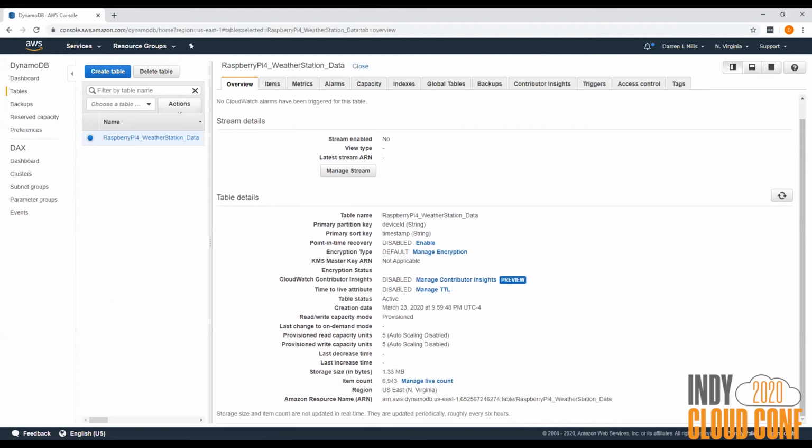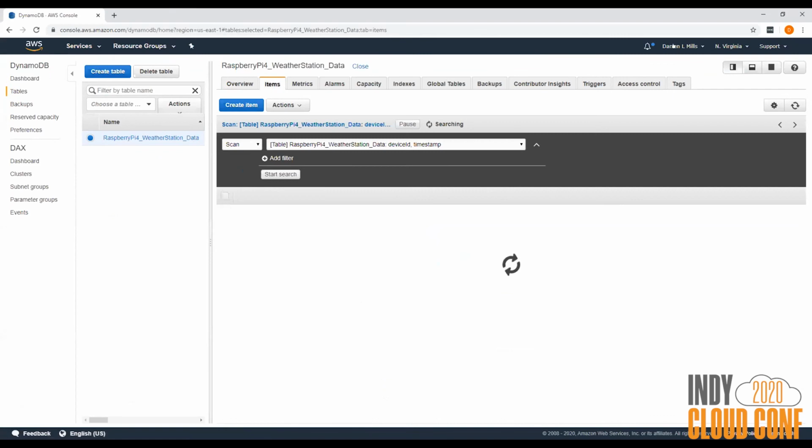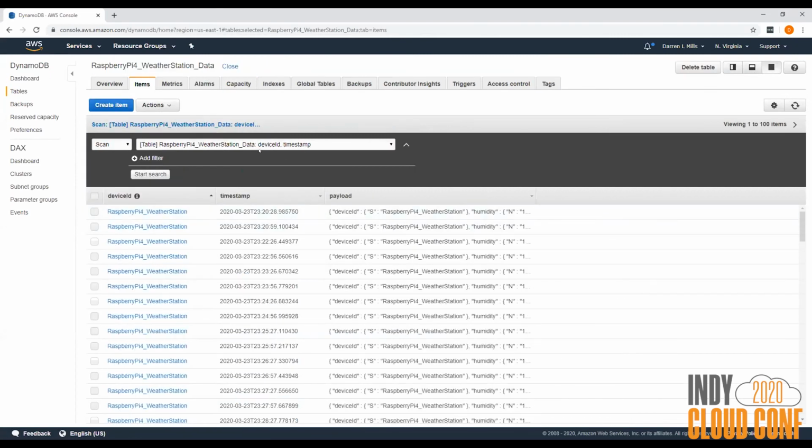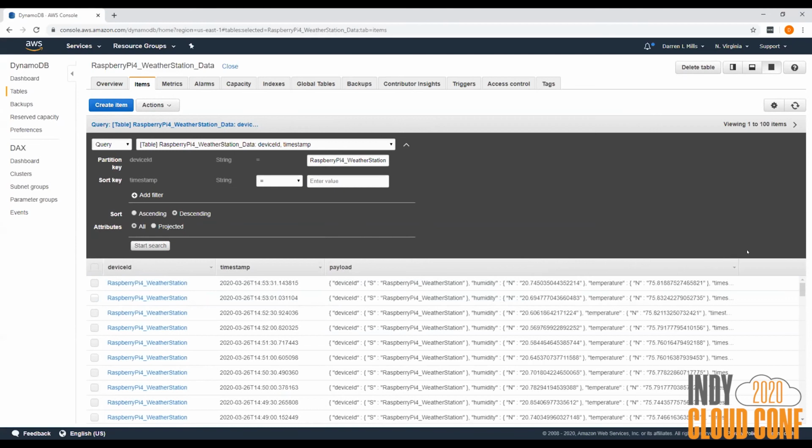So you can see over the course of time, I've logged almost 7,000 messages into this table. So things have been running consistently for several days. If we go to the items, scroll this, let's change our query so we can actually see what's been published today. And we want to sort by descending.